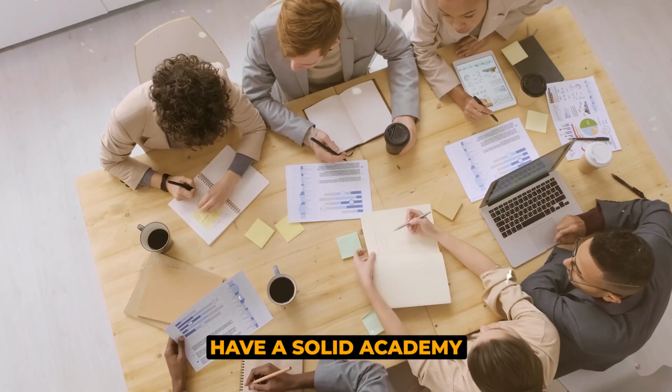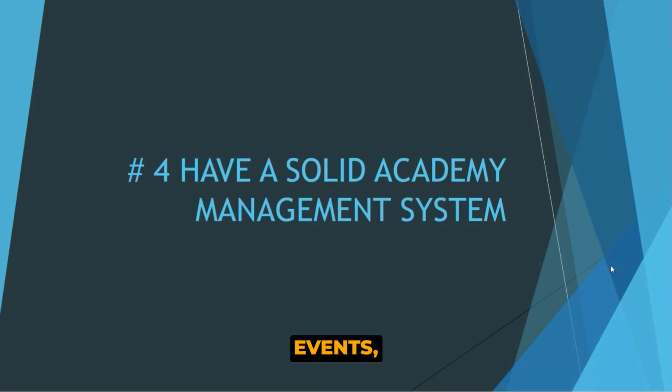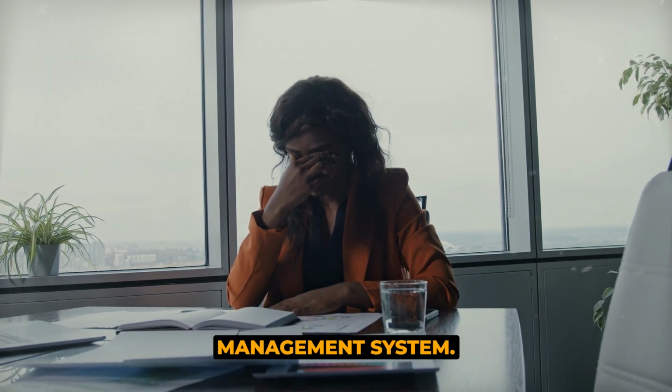Number 4, have a solid academy management system. When it comes to creating your classes, camps, events, private lessons, if creating the class does not automatically set up many other functions such as attendance tracking, payment history, pending payments, email receipts, reports, and things like that, then you are likely wasting time and you do not have a real academy management system.